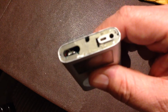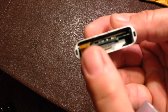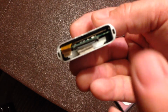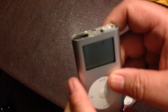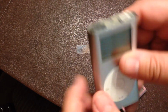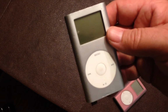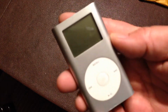You take the screws out of that one, then you remove the bottom one, and you're left with this. This little gold connector connects the scroll wheel to the motherboard. And then ideally what you're supposed to do is just be able to push the center through, and the whole inside slowly just comes right out the top. This one's damaged on the top, and I can't get the center to come out, but this was a $10 experimental one. I call it a donor, which I'll probably just end up using the parts for another broken iPod.